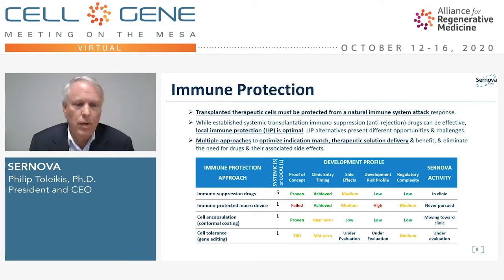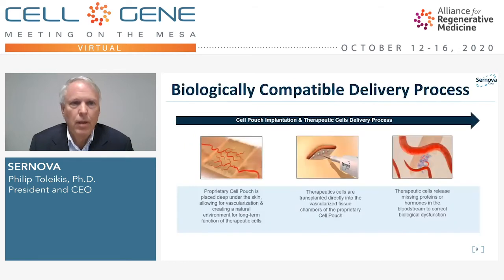Instead, we've been working on protecting the cells from the immune system within the device chambers itself, and thereby working on a conformal coating technology, which we own and have licensed applications to. In addition, as I mentioned previously, we are also working on a gene editing approach whereby we can take the HLA gene and place that into the starting stem cell for our stem cell-derived technologies. So we're using a number of different technologies to be able to protect cells from immune system attack. Now, if we move on, we have worked really hard on having a biologically compatible delivery device.